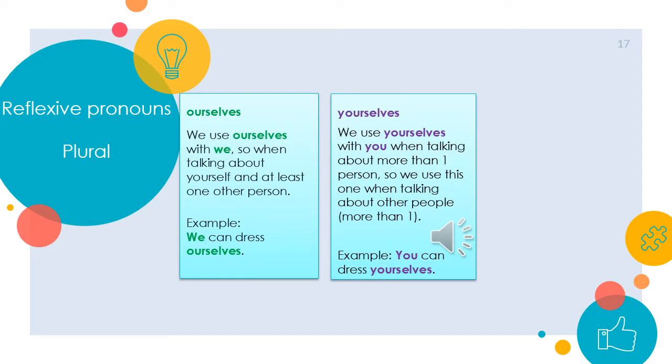Okay, the next one is a little bit tricky. Yourselves. Remember, singular, we have yourself, and plural, we have yourselves. We use yourselves with you when talking about more than one person. So we use this one when talking about other people when there is more than one. Okay, remember, it cannot be you. We talk about other people. So our example can show you can dress yourselves. We use this when we're talking to a general group of people. We're not actually speaking about one person specific. Let's look at the last one.